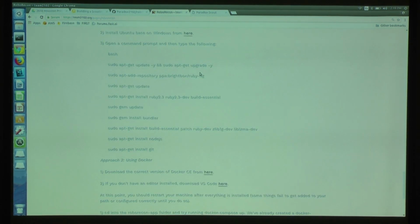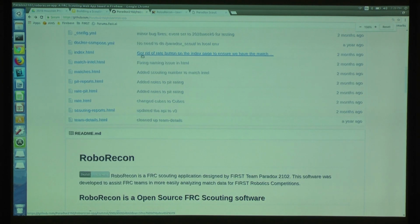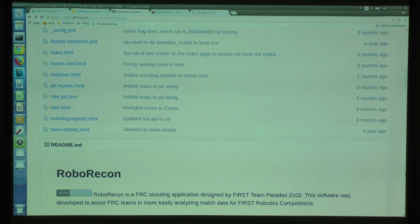And also, if you're a nerd, then you can go on our GitHub repository and look at, I was trying to zoom out. Okay, we'll keep it like that. You can look at the code for our application.